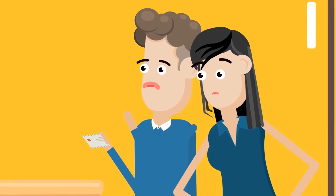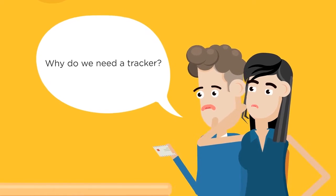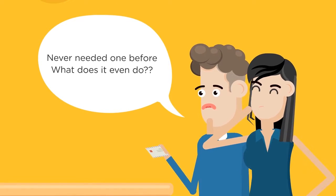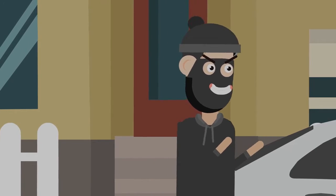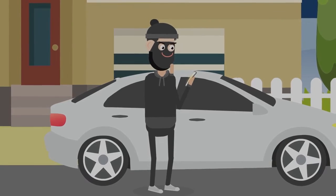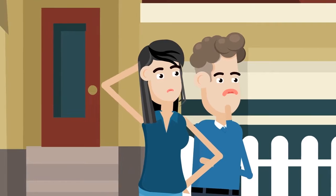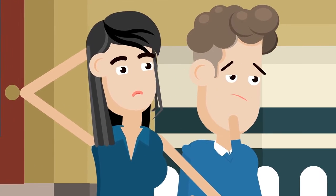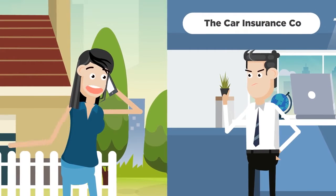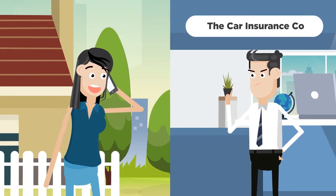Has your insurance provider asked you to install a Thatcham approved tracker? Organised vehicle theft is on the rise. Thieves are using covert techniques to override car security, which means your vehicle could be gone in seconds. Thatcham approved trackers are the highest level of vehicle security. Therefore, many insurance providers won't insure your vehicle for theft without one fitted.